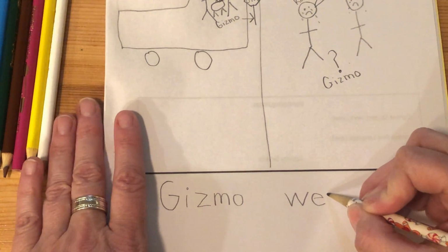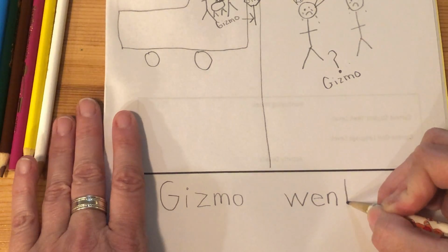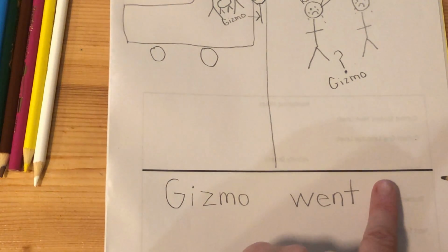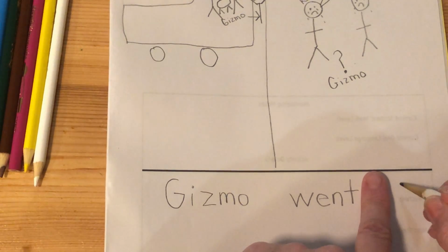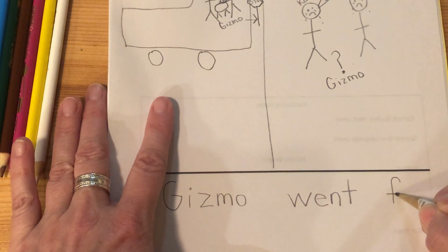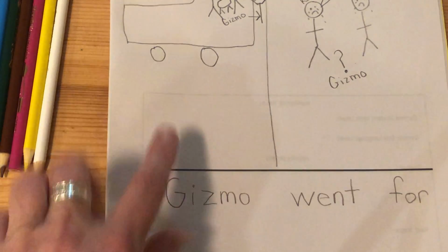E, N, T. Then it's always good to read your sentence every time. Gizmo went for. Now it's not the number 4, so I gotta sound it out. It's one of those sight words. What's our first sound? F, f, an F. Once I put my pencil down, I can take my hand away, do an F, and then I know there's an O and an R.